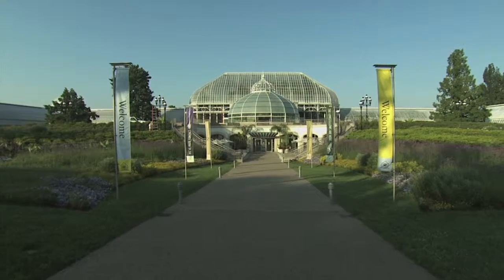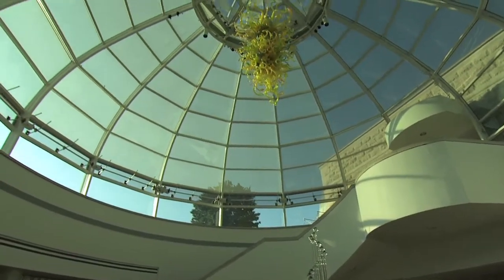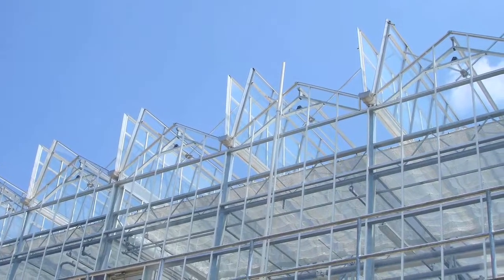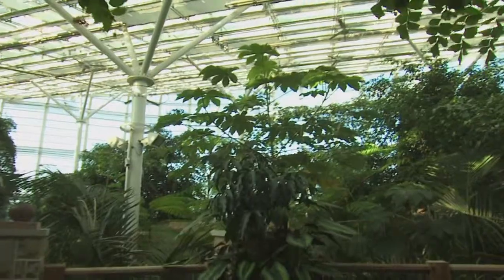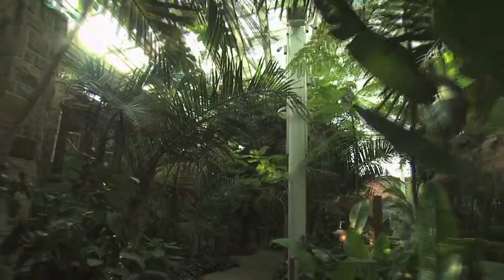We started construction on the Visitor Center in 2003. It opened in March of 2005. Our production greenhouses opened in November of 2005. And our Tropical Forest Conservatory opened in December of 2006.